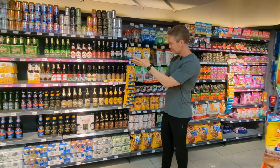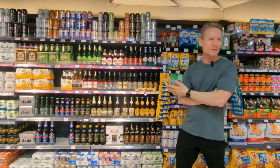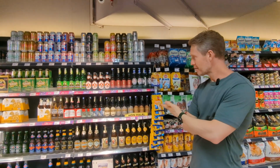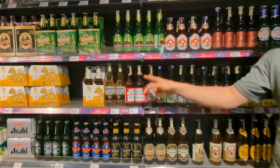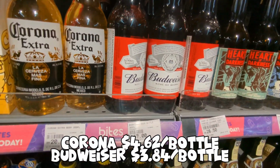The beer selection is right here. It's not huge. We're trying not to drink as much these days, but they have a really decent little beer selection here and a lot of local stuff and even some domestic, like we're used to. There's Budweiser, here's some Corona. But it's been fun to try a few of the different types of beers.